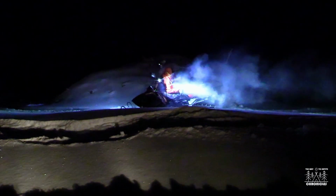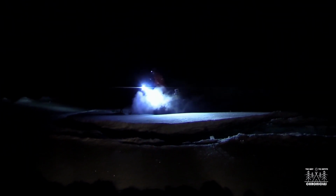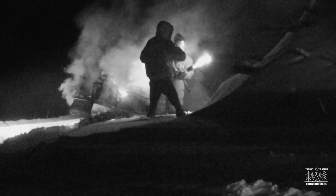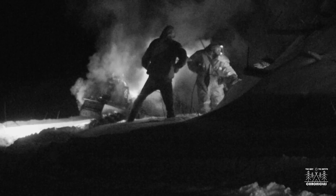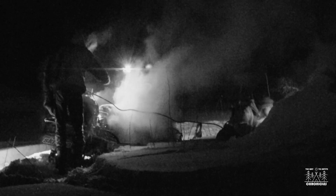Yeah, it's quite an impressive sight at night. It's deep in places, eh?